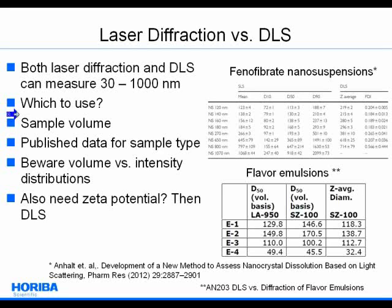With dynamic light scattering, you can just get away with using lower volumes. You can get away with using lower concentrations. So sometimes it's a question of the sample itself. Sometimes you look around and say, well, for this particular product, what is typically published? And people use a technique which is typically published.